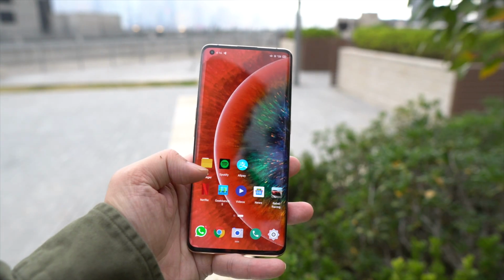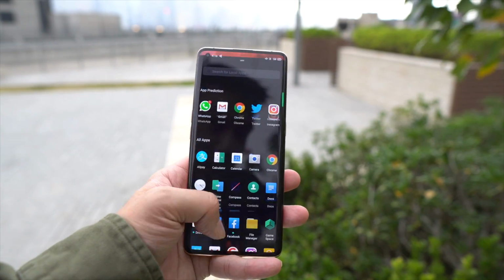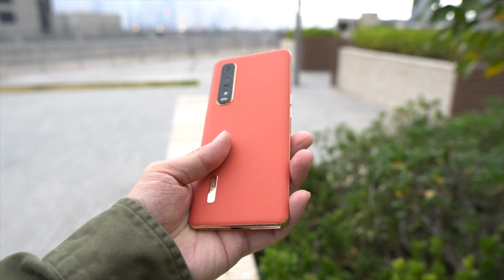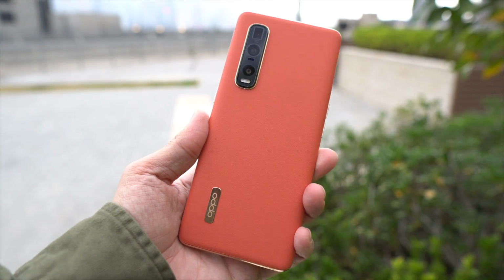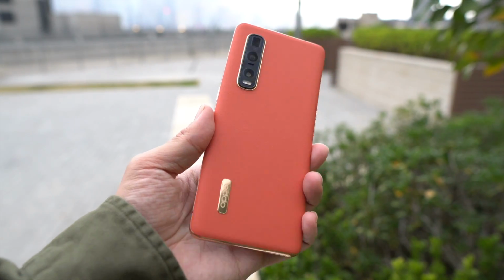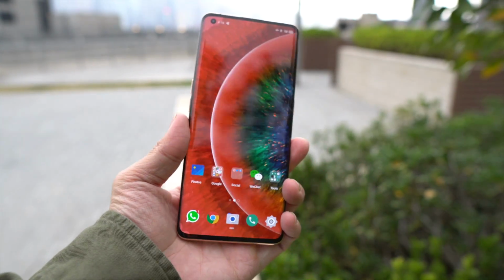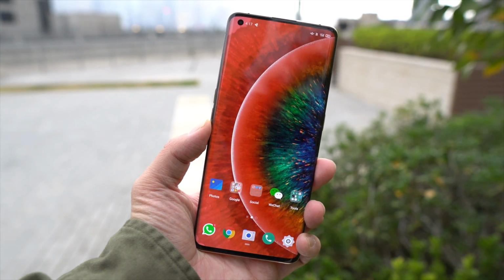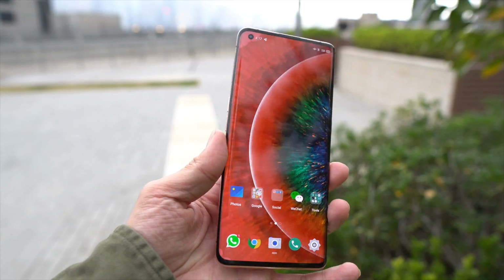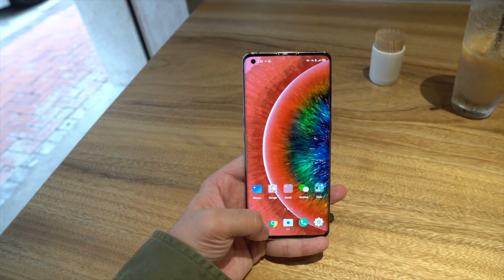Okay, so earlier I said that the Find X2 doesn't have a radical design quite like the original Find X. That's because when the Find X came out, that was something we haven't seen before. We've seen this before, but that is by no means a bad thing because this is one of the most polished hardware I've touched yet, and probably the most polished hardware that Oppo has made. So first let's look at this display.